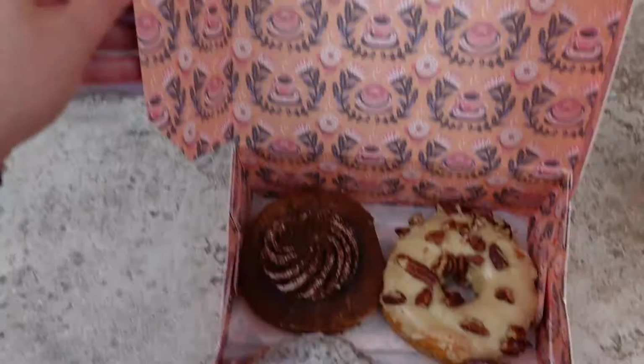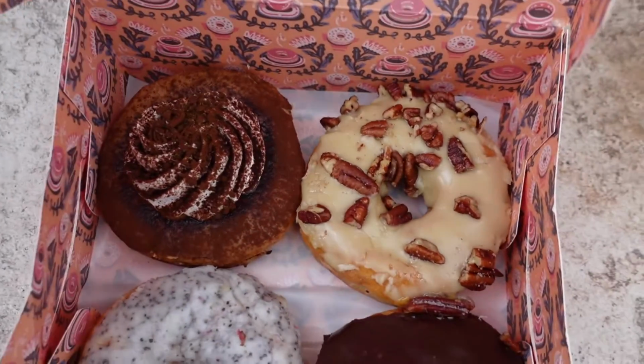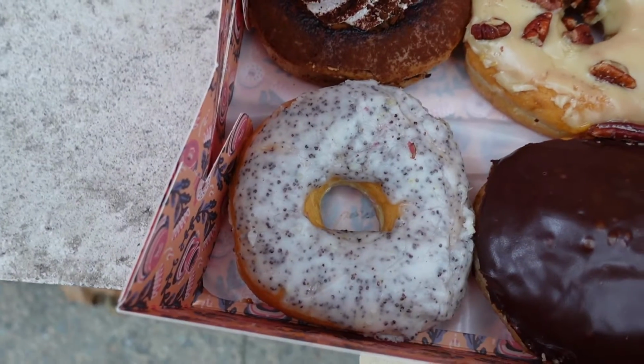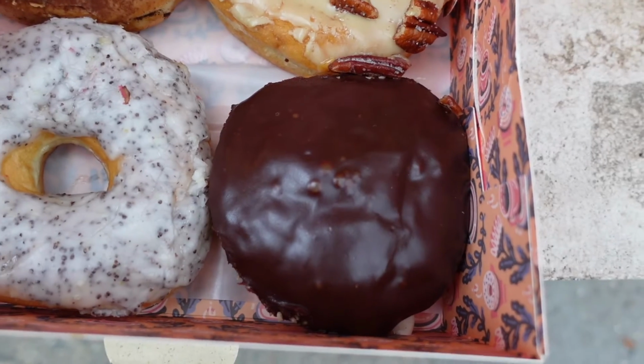So this looks beautiful. This is a tiramisu. This is a maple pecan. This is lemon poppy seeds, and this is a Boston one. Tastes like the name. So everything is good. It smells very good. I can recommend that.